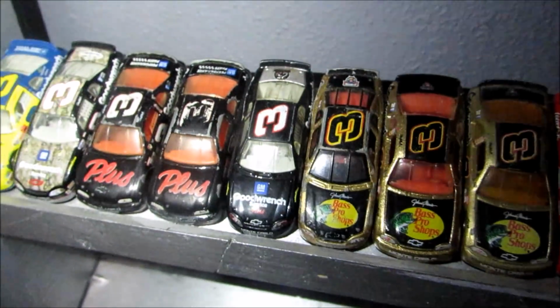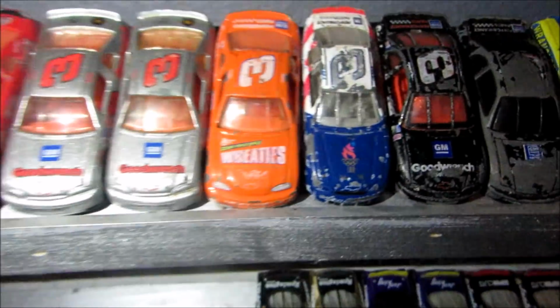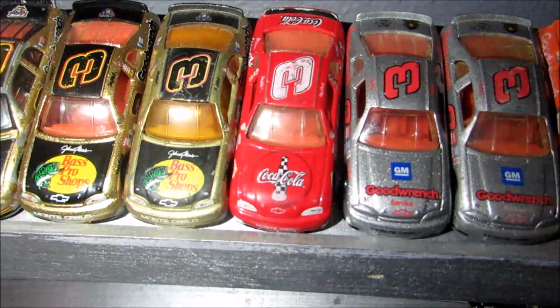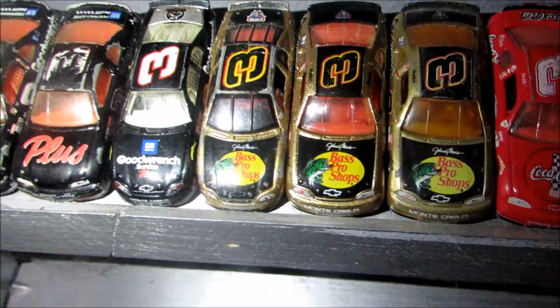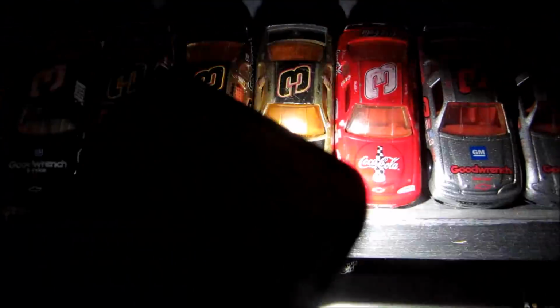I do have some Dale Earnhardt's in boxes still, so that's a good sign. I still have a Wheaties car in a box, and I still have a Coca-Cola car in a box. And maybe I can work on getting some new Bass Pro Shops cars, even though this one right there, sorry it got dark, is in really good condition, so that's nice to see.